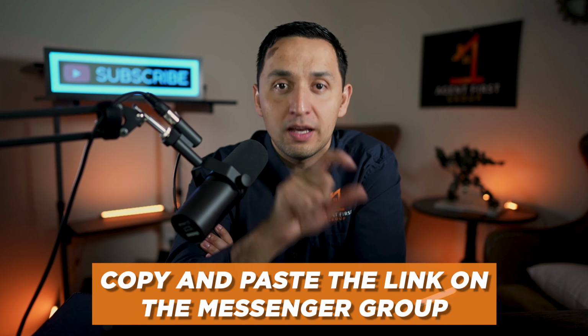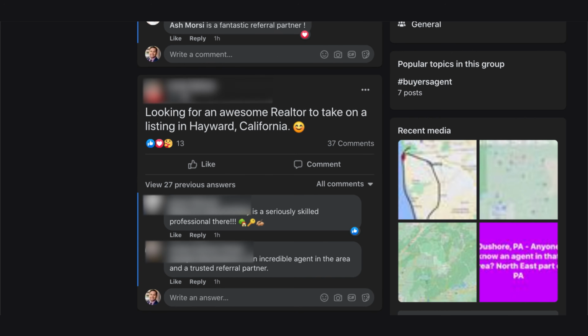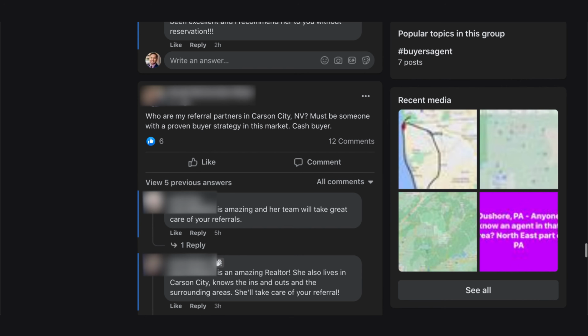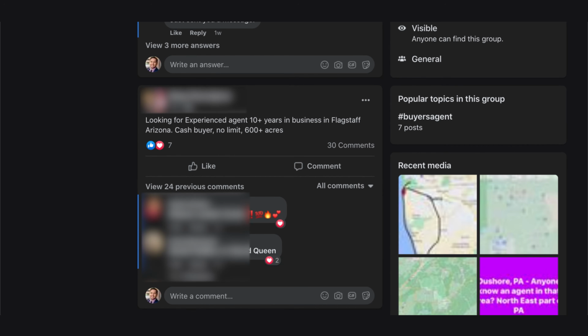So as an example, if there was a Fort Worth referral, then somebody in the pod would need to tag me because I work Fort Worth. And that agent would then copy that post link and drop it on the Messenger group thread, which is going to allow all the other referral partners to go to that particular post and also tag me as well. The power is in the numbers. The more agents that you can get to tag you into that post, the higher likelihood that you'll actually get that referral, because you absolutely need to stand out. Some of these posts get a ton of engagement, a ton of comments, because the area that the referral is going to is very popular.